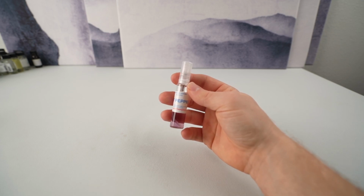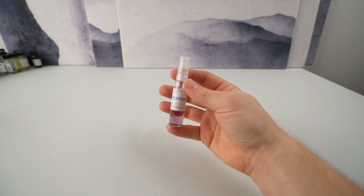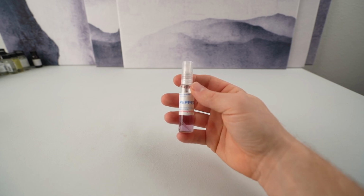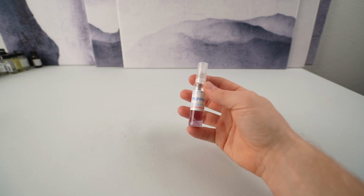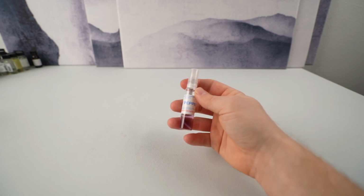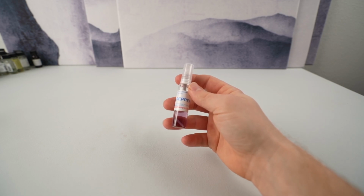I get very little pink pepper for some reason. Pink pepper has this rosy, zingy, lemony spiciness to it that's just very, very nice. I love pink pepper, but I don't get a lot of it here. I get, imagine like a red bell pepper, that sweet, peppery smell that doesn't have a lot of spice. That's exactly the kind of pepper I get from this. That paired with a ton of cashmeran, some Iso E Super in there, like that transparent modern woodiness, some Hedione maybe.